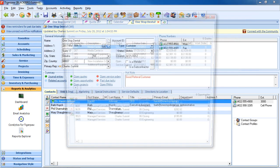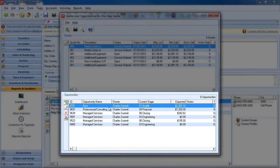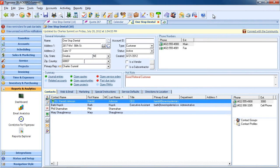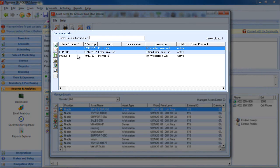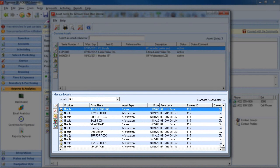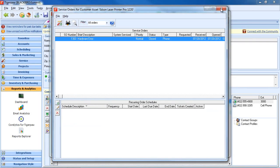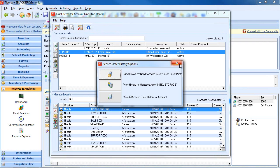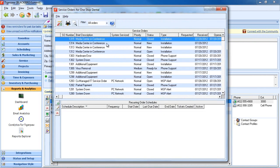Here we see all the opportunities and quotes. There's every quote we've done for this site. There's every opportunity. We talked about items that get sold to the customer going into their asset records. These are the customer's assets. These are assets that they have purchased. These may be managed assets being monitored by an RMM tool. I can see the service history, and we had 1 service ticket on that item. I can view all the service history for this one location. Here is every service ticket for this one location.